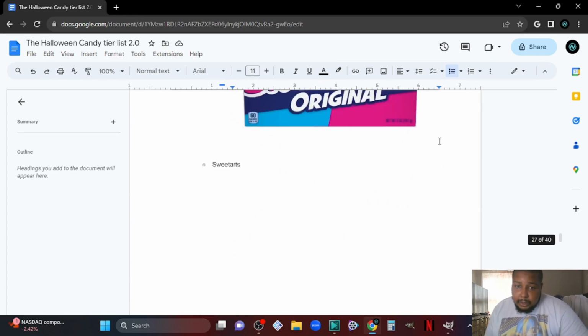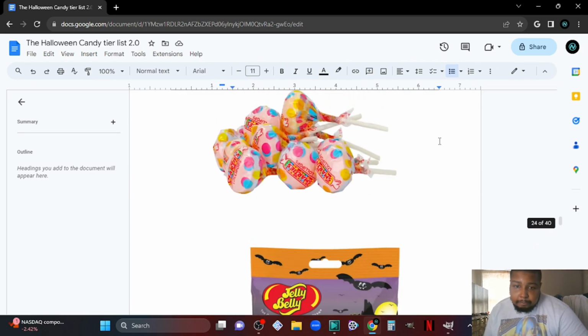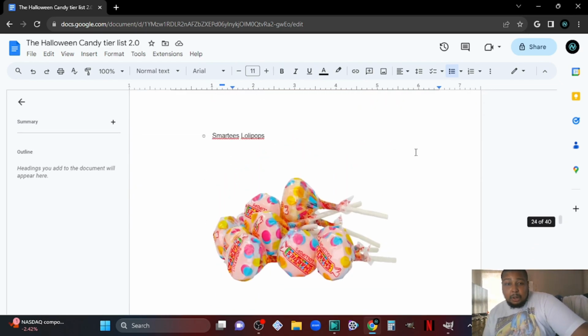But next up is going to be the Smarties Lollipops.